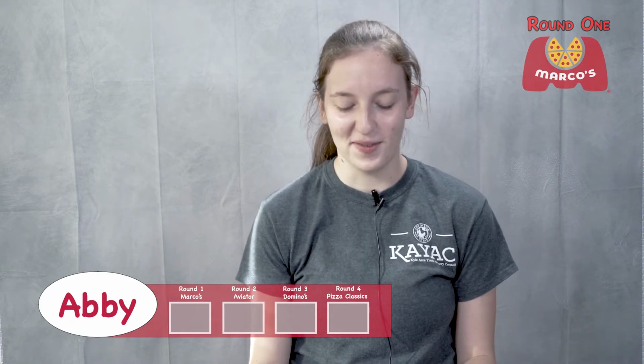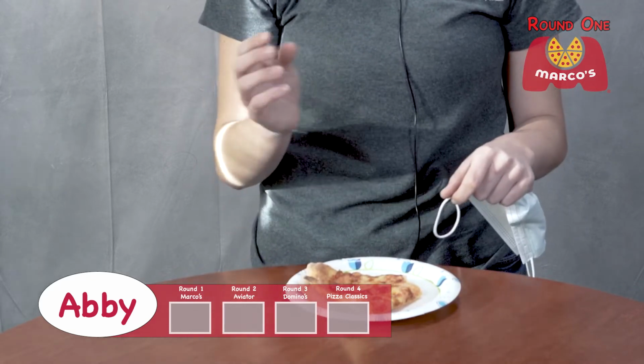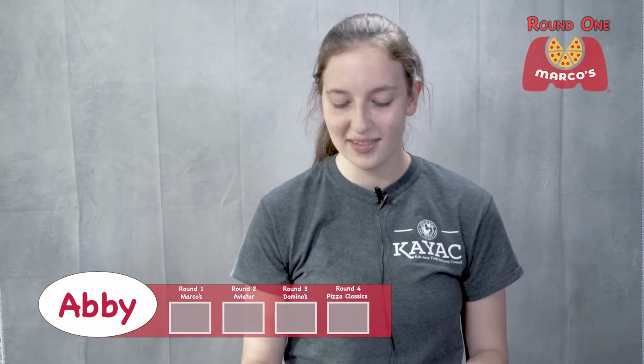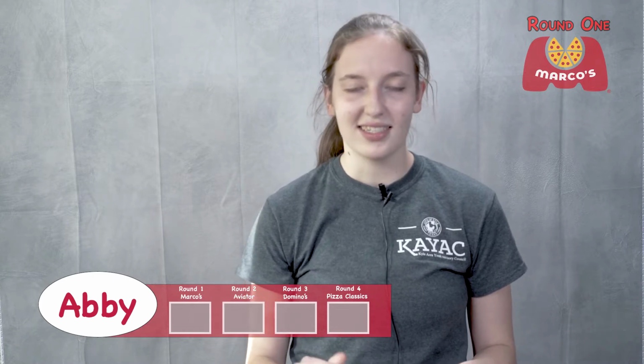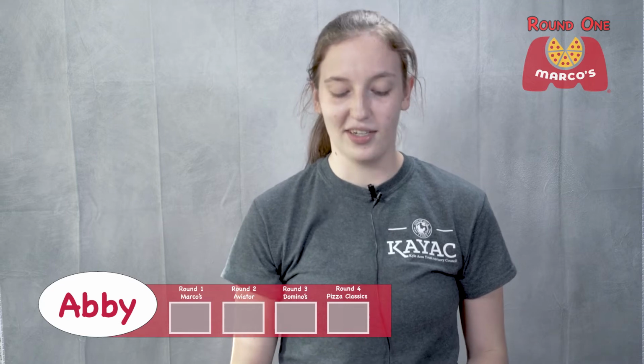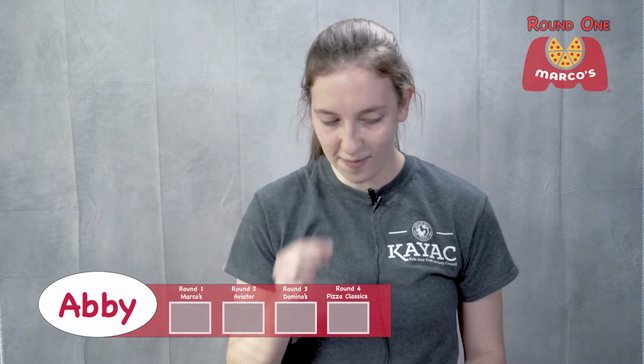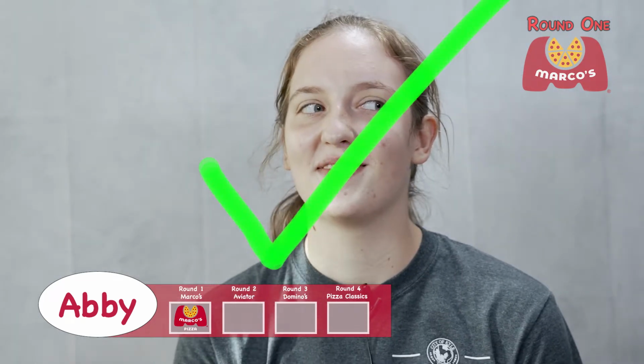I feel like I've had this before. Okay, I don't think it's Domino's because they always have like a garlicky crust. I don't think it's Pizza Classics. I go there a lot. So it's between Aviators and Marco's. I don't know. Let's see here. The crust. Okay, I'm gonna go with Marco's.